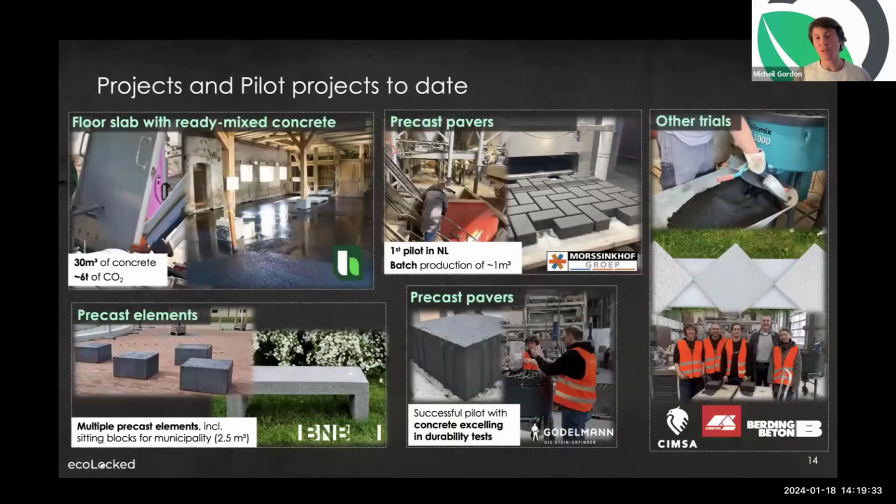So here we have an example of some of our pilots and projects to date, to give you a little insight into how we've been using this technology. In the top left, you can see our project for ready-mix concrete. So this was 30 cubic meters of structural floor slab, structural concrete, carbon neutral. And then some of the other pictures you can see with our paver producers. Again, carbon neutral pavers here. So this is the earth moist mix I was talking about. It's not fluid, it's very, very dry, like sort of moist earth. And on the bottom there, you can see some street furniture. And this is currently where we're focused on for the time being.